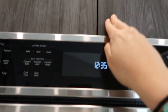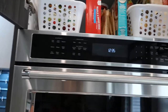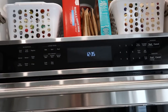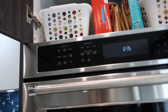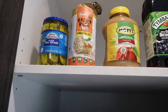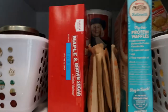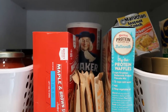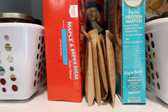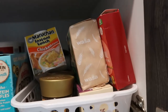And then up here is the final thing of the pantry organization. So we just have, honestly, random stuff that I couldn't really think of a better place for. Up there we have some backup things, some applesauce, rice cakes, pickles, this Polish juice. And then in here we have more pickles and pasta sauce. And then this is the breakfast little area with oats, protein waffles, and oatmeals and stuff. And then here, random again, there's three things of ramen.